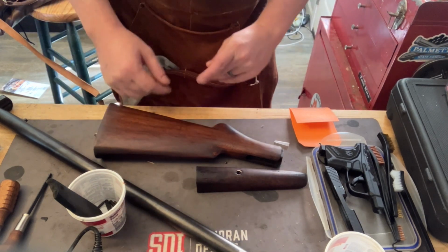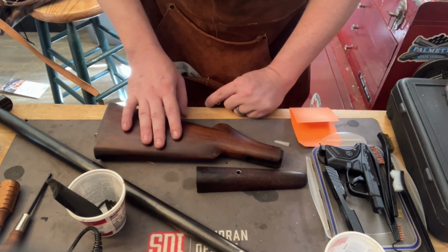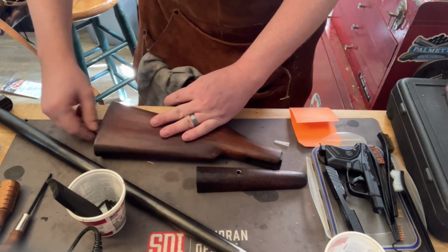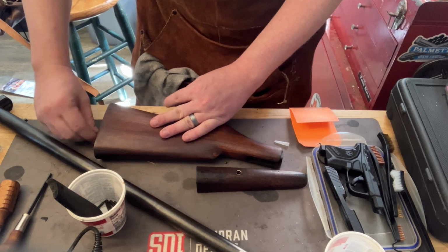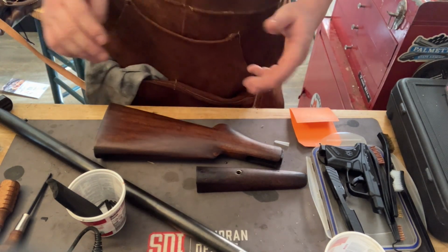But for right now, I think the family shotgun is in a good way, and I'm really excited to show my dad. So I want to get it back together so I can show it to him. What I'm going to do is take these little bits out right here, and we're just going to put it back together.